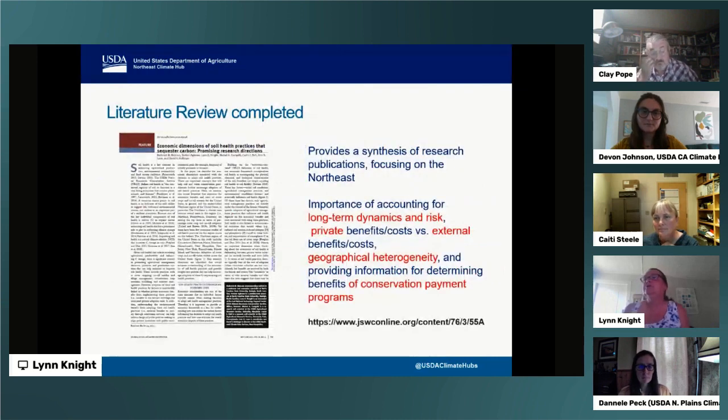So this is the literature review that we have already completed. It provides a synthesis of that research, mostly in the Northeast, but it also includes national updates, national research that's been done on soil health. What we're looking at is the long-term dynamics of risk, of the private benefits and costs versus external benefits and costs. Also important is geographic heterogeneity. In other words, it really depends on the location of where these practices are implemented.